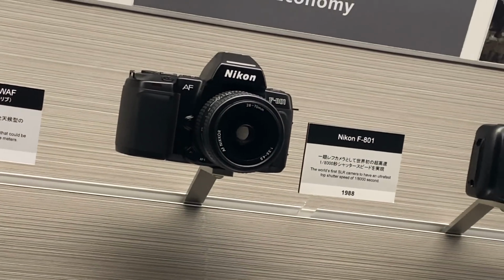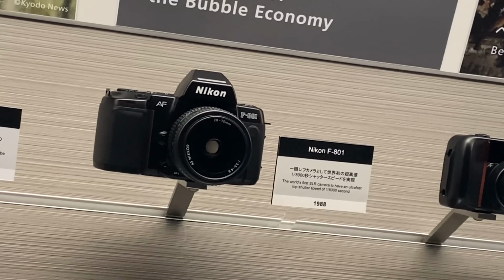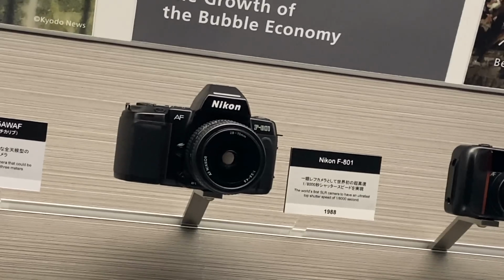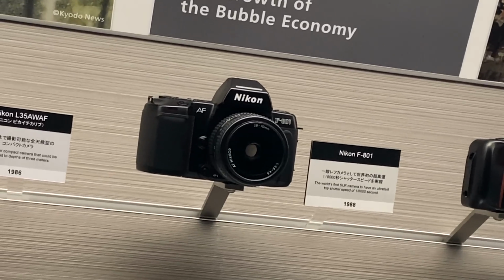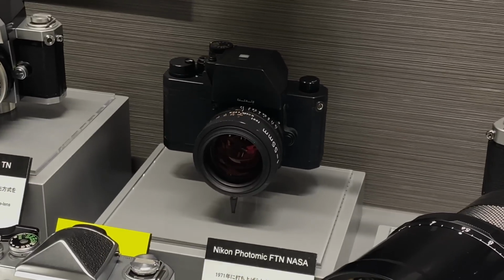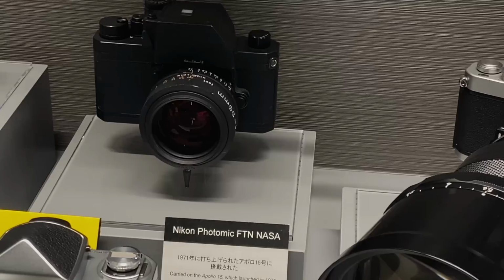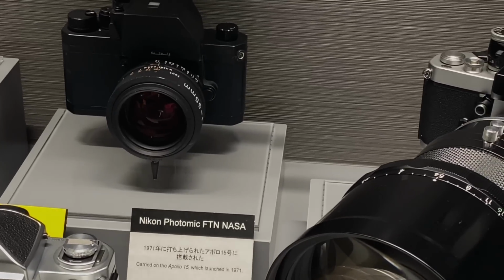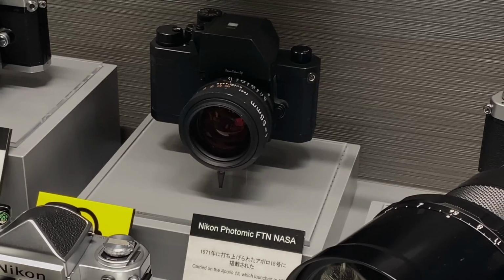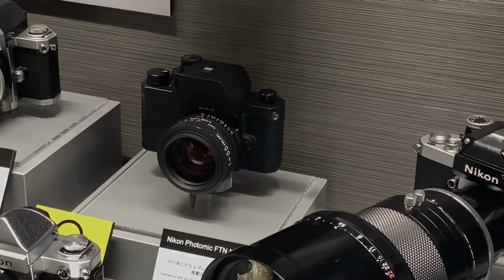Up there is the Nikon F801, and that was my first proper Nikon camera back in the day, back in the 90s. So that camera is kind of a big deal. That is a Photomic FTN NASA, and that was on Apollo 15. Look at it, it's all murked out, all black, and yeah, that's kind of inspired me. Look at the size of the text on it as well. I kind of want to paint a camera like that, it looks amazing.